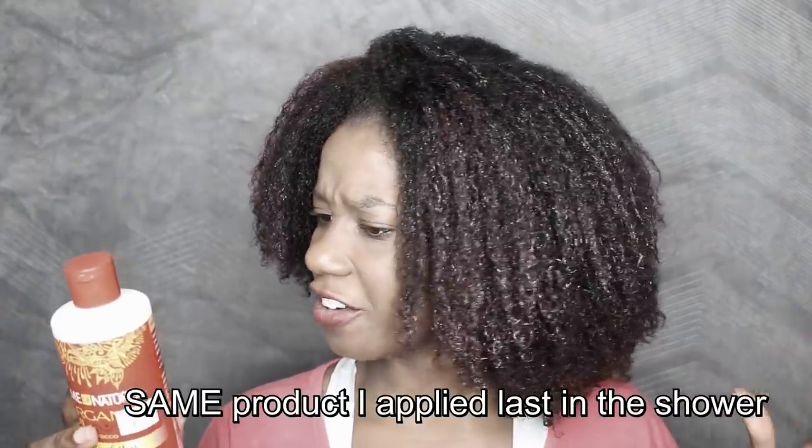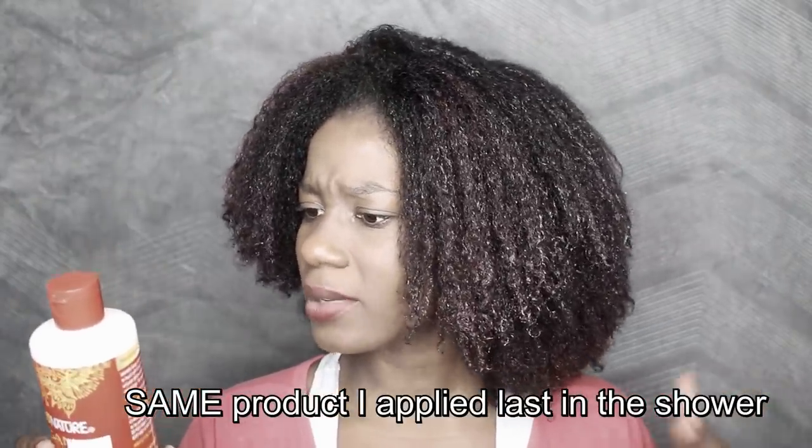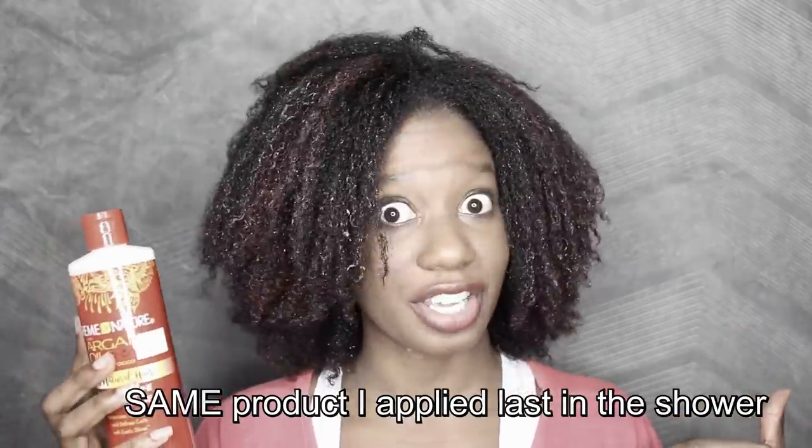So for today's style, I have in mind to do a twist and curl. This activator defines and refreshes curls to enhance volume while leaving curls bouncy and springy. So it sounds more like a wash and go type of cream or curl activator. Since this product doesn't promise any kind of hold, I also picked up the Orion ZIM 2 concentrated styling lotion.